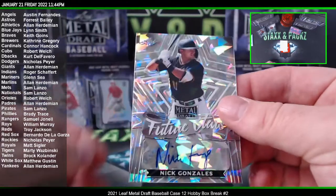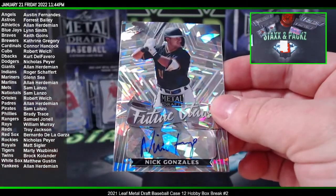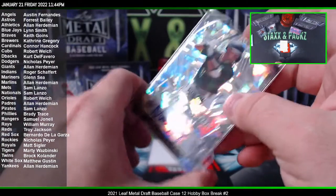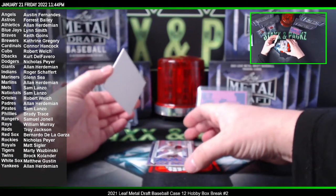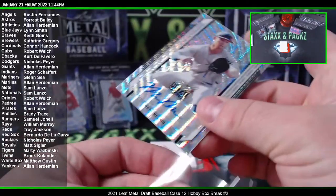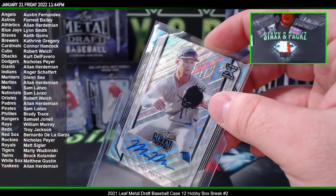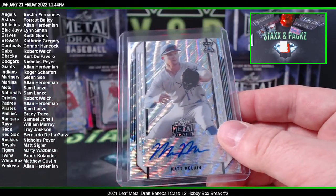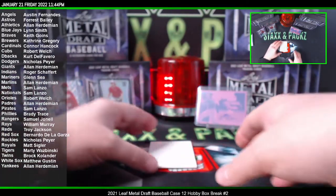Nick Gonzalez, nice card for the Pirates. Pirates are going to Sam. Future Stars, Nick Gonzalez. We got a wave. Matt McClain. Silver Wave, Matt McClain auto here. You go get a buzzer if you want it. Sure. McClain, he's the Reds. Troy Jackson.